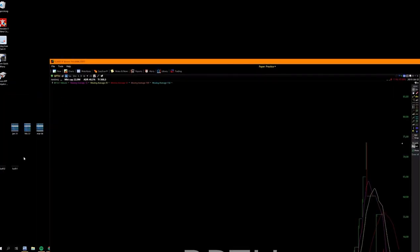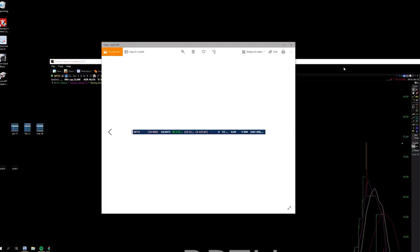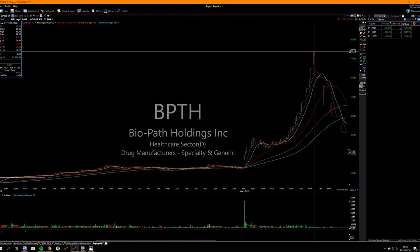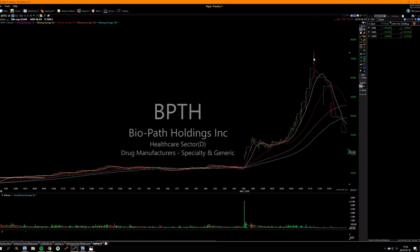Let's see. I closed this one. And then I shorted. After this last halt, it traded around a little bit, and then on this candle here, it traded up and down in this range, between 70 and 74, for like 10-15 seconds. And as soon as it broke that range, it started going lower.